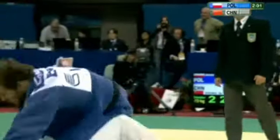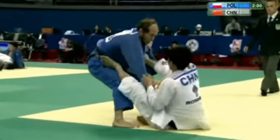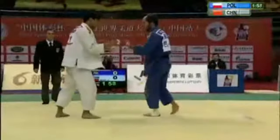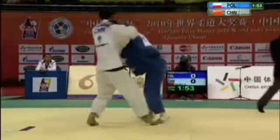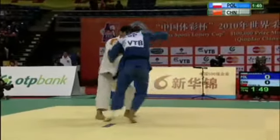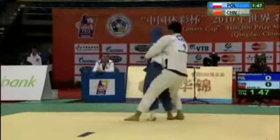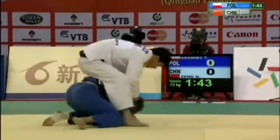And here, you see it again. Like acrobatic. Just a cartwheel for him, wasn't it? Yeah. The Polish had control with one hand, and so he managed it really, really well. Oh! Almost countered.